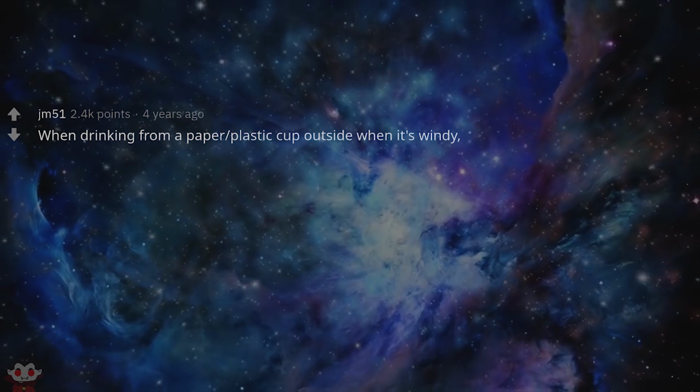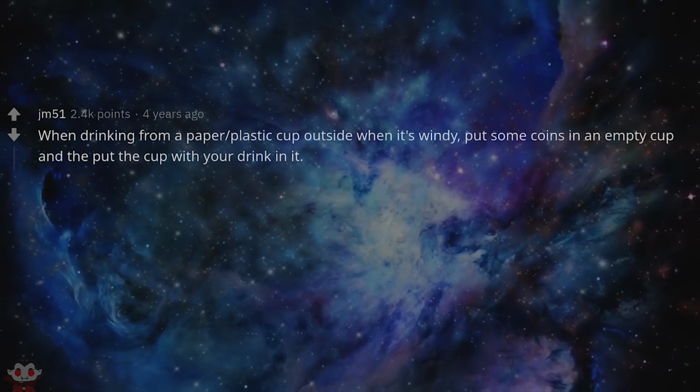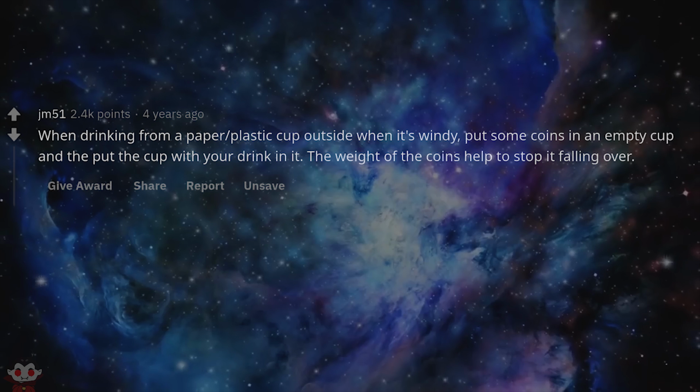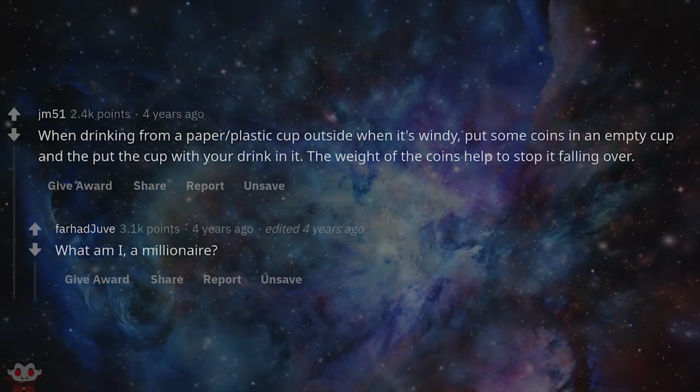When drinking from a paper/plastic cup outside when it's windy, put some coins in an empty cup and put the cup with your drink in it. The weight of the coins helps to stop it falling over. What am I, a millionaire?